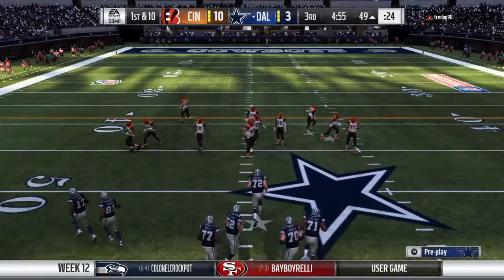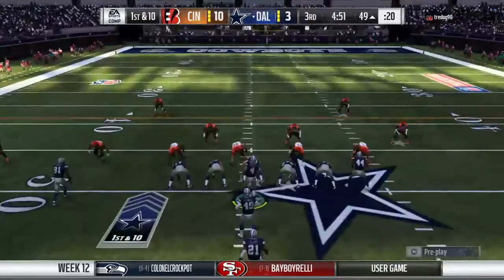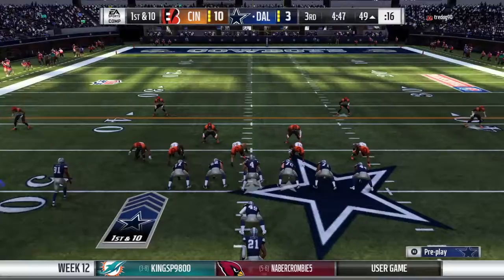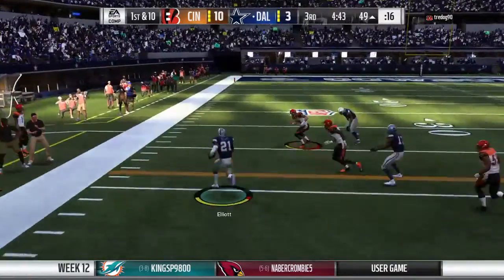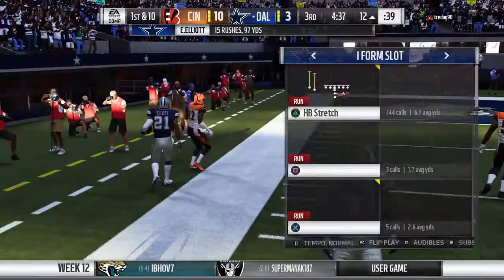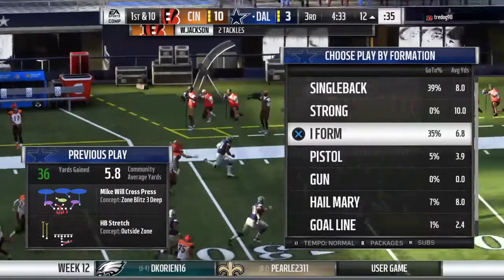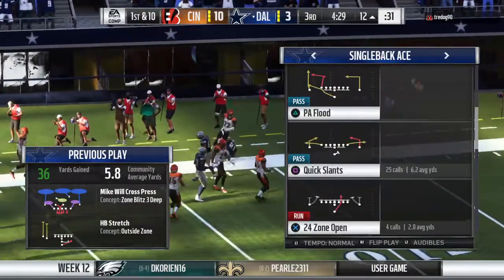Still in search of their first touchdown of the game, but they're on the move. 1st and 10. Running game working. They'll stick with it on 1st down. Past the 20. And he gets this one inside the 15, just a yard or two shy of the 10. A big play on the ground there. It goes for 36 yards.